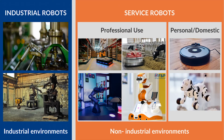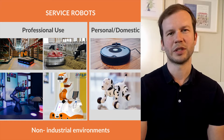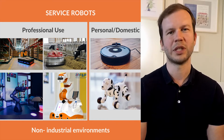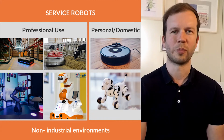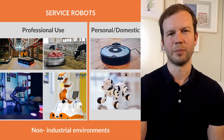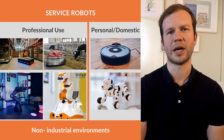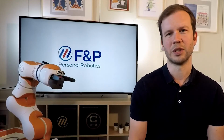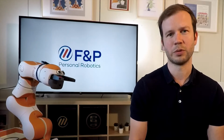We are operating in the area of service robotics. Robotics is mainly divided between industrial robotics and service. And within service robotics, we also distinguish between personal domestic use, where you know robots from vacuum cleaners and also toys, and professional use, where many robots are used in agriculture, but also healthcare, operations, even in submarine tasks, and so on. So F&P Robotics is considered to be active in personal service robotics, which are professional.